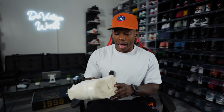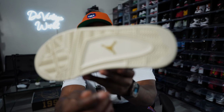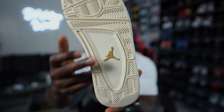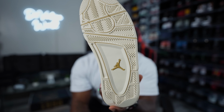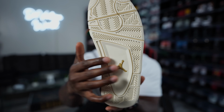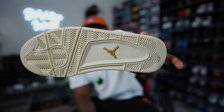And I ain't even peeped the outsole, man. I ain't even peeped the outsole, but I do that more towards the entire view on feet. But you kind of get a gum Jumpman down there. It's not like a metallic gold. It's more of that gum bottom we got on the women's exclusive Air Jordan 1 metallic golds. Kind of a similar type of style Jumpman on the outsole of these Air Jordan 4s right here.